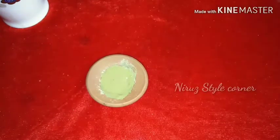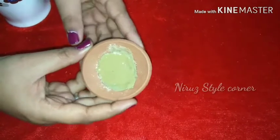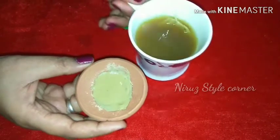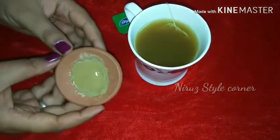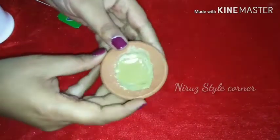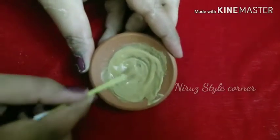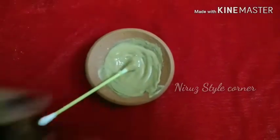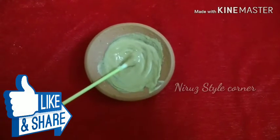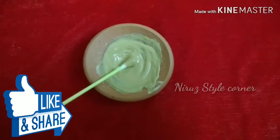Before doing this, wash your face thoroughly so that there is no dirt accumulated on your face, and then apply this on your pimple. Next, leave it overnight and you can see that the pimple has reduced, and the redness which the pimple has given to that particular area has also reduced. Within just 2 to 3 applications or 2 to 3 days, the pimple will reduce its size, without allowing the pimple to grow big.